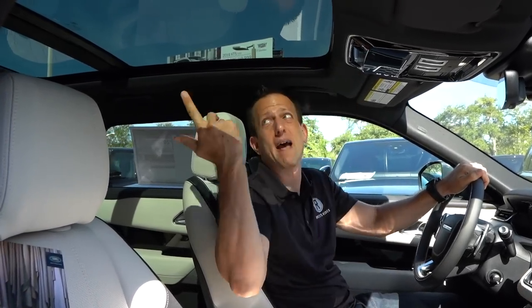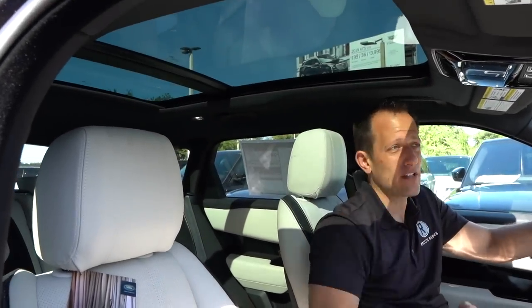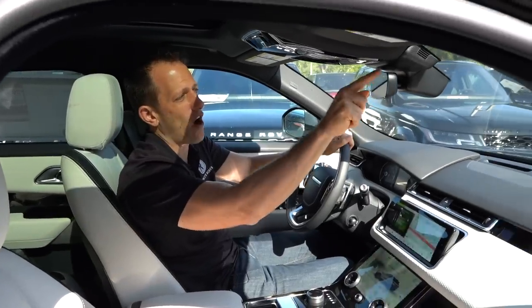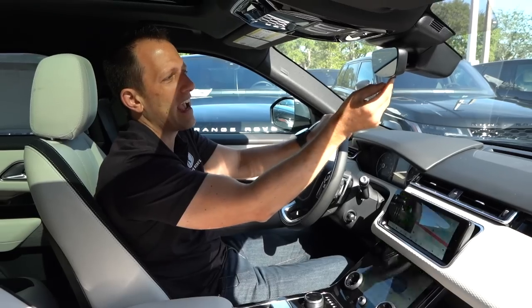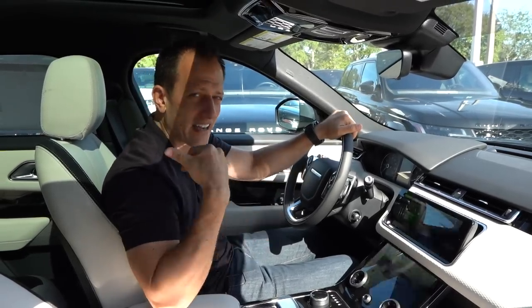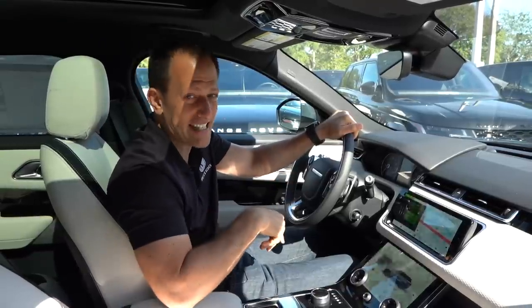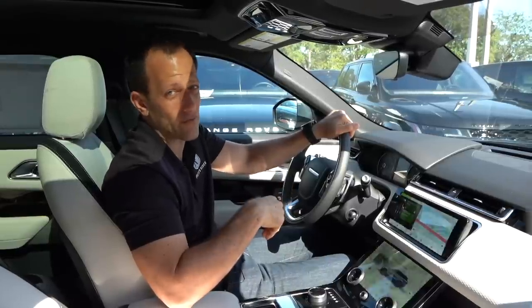And then of course, this massive glass roof really allows the sun to come in and gives it just an overall nice fancy touch. Even the auto dimming mirror that's frameless, really, really great look to it. And then of course, you could go through different selections to bring up your camera out back, which is a nice touch as well. But why don't you get on behind the wheel here, and I'll show you behind the action of this Velar.